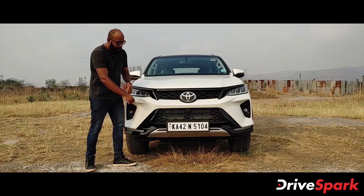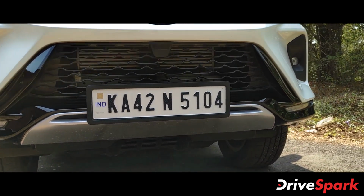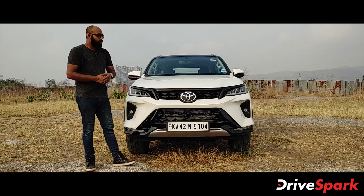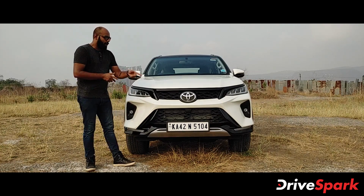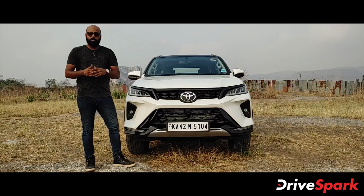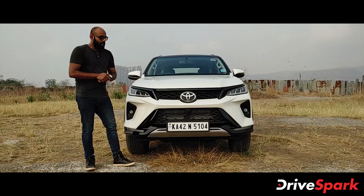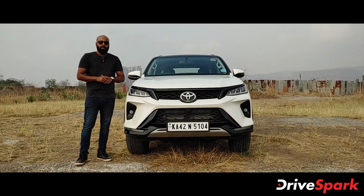You can see that the shape is nice, and over here if you see, you get an attachment where you can fit a front parking camera. Now the international model comes with a 360-degree parking camera feature that features a camera on the front and two cameras on the ORVM along with the camera at the back. So due to the cost cutting, the company has not installed that. Overall, the Legender looks absolutely stunning from the front end.